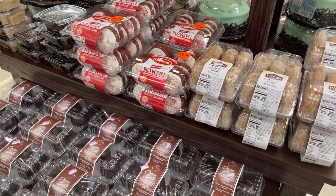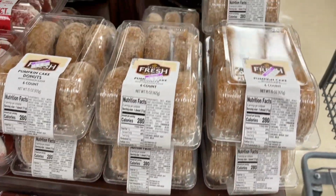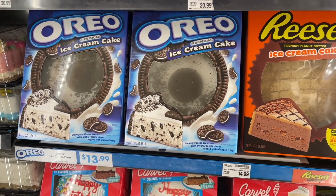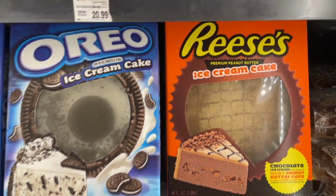We just got to Kroger, but can somebody tell me why we don't have a little station like this at any of our grocery stores at home? I have never seen these before. I've seen something similar to this at my grocery stores, but not exactly like this. These are ice cream cakes.